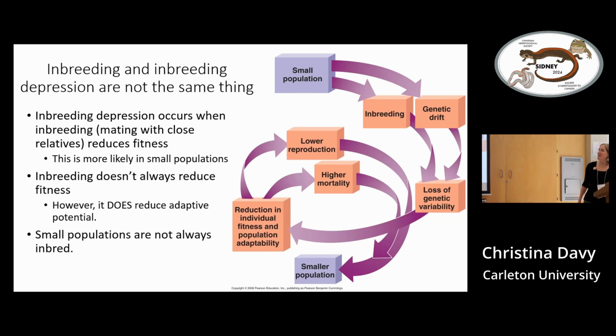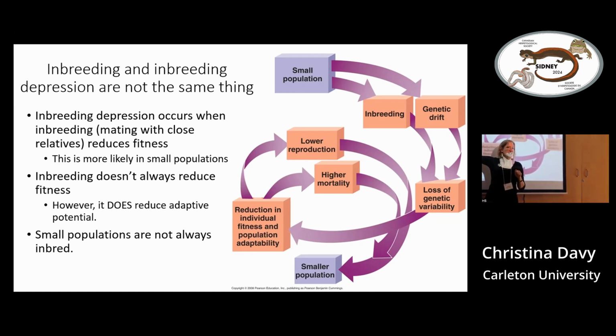Really quick detail, when we think about inbreeding and inbreeding depression, they're not the same thing. Inbreeding is mating with closely related individuals. It reduces genetic variation, totally does. Inbreeding depression happens when inbreeding also reduces fitness. You can all think of human examples in both cases, right? And it's more likely that you'll get inbreeding depression in small populations because it's more likely that you'll get inbreeding. What inbreeding always does is reduce adaptive potential. So even when you don't have inbreeding depression, you're still losing genetic variation. You're losing your adaptive potential. And when white nose syndrome or something shows up, you're in trouble.